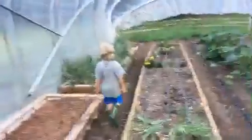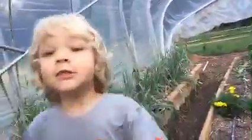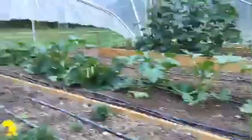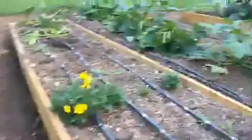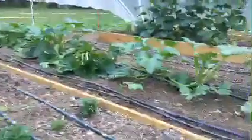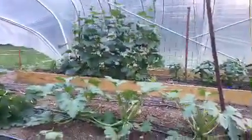Here, you want to hold the camera? Onions. More onions. You want to hold the camera and go show everybody? Hold it still, okay? Look, it's recording right now. So, hold it still. Say, onions. Onions. Flowers. What's over there? Squash. And what's that over there? Cucumbers. All right, here, let me hold it.